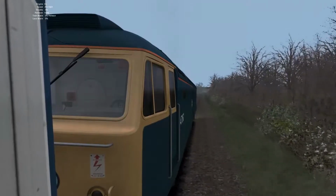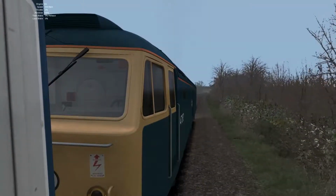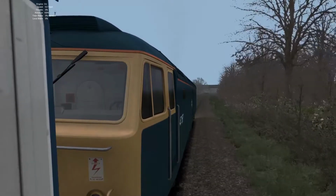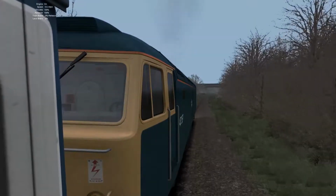So you guys who have the 47 scenario pack, I really do recommend doing this scenario. It's scenario 6 of the 47 scenario pack, A Lapland Express. Very good scenario, you get lots of thrash.